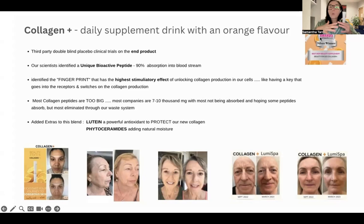It's like thinking, well, there's a lot of peptides in here. Hopefully some of it is going to work. That's basically how they work, hoping that some of them will be absorbed and the rest of it will just be eliminated out of our waste system. So this is why ours is so different. It's because we have this bioactive peptide that is stimulating our collagen, and the results show, which is what we're going to talk to some people that are going to share their stories.